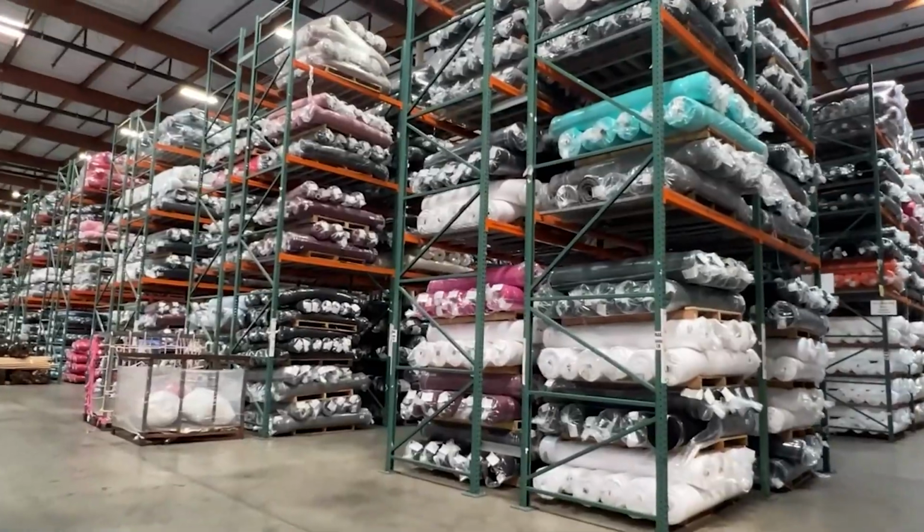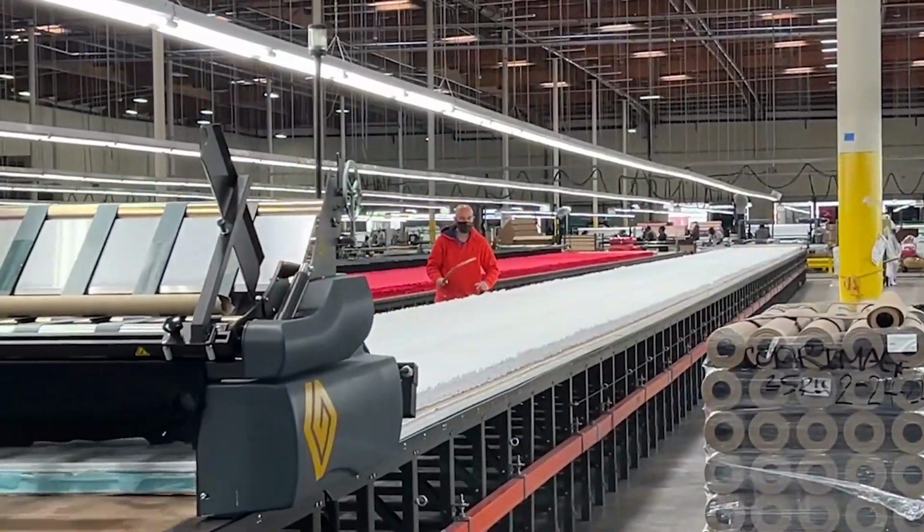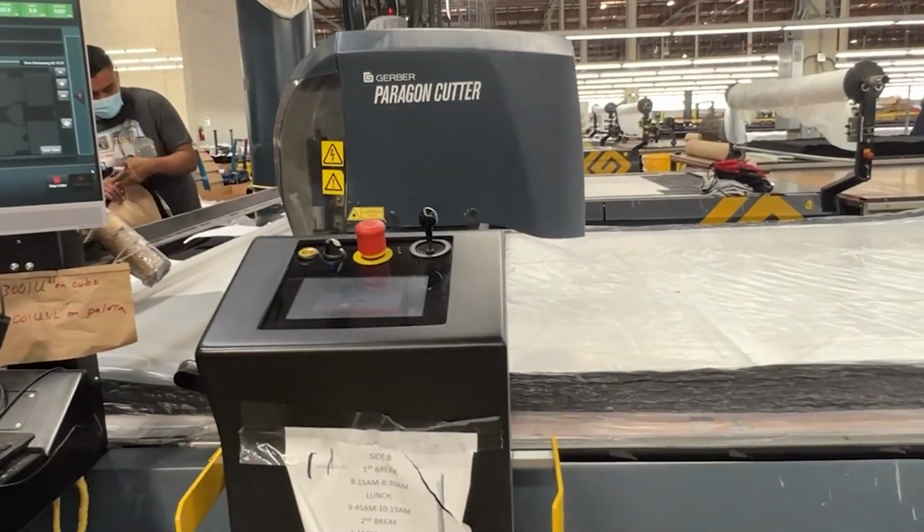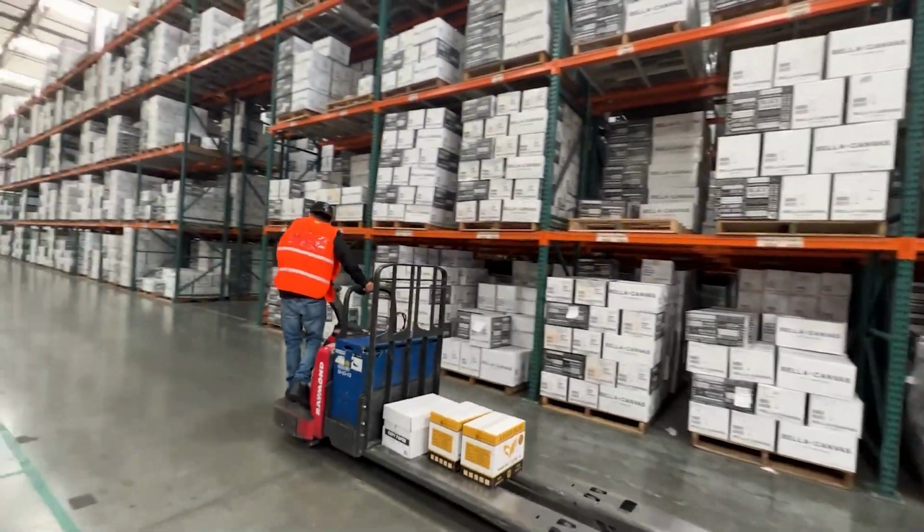Yeah, what are we going to get to see today? You are at the Western Hemisphere's largest and most technologically advanced cutting floor. So it's pretty impressive stuff. You'll get to see the inside scoop of how everything starts from the ground up.